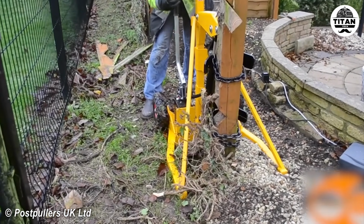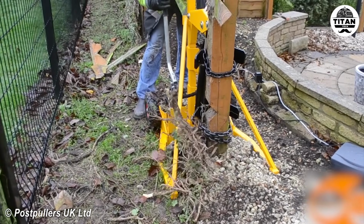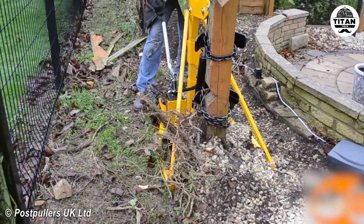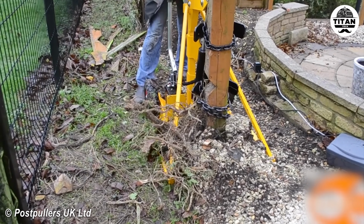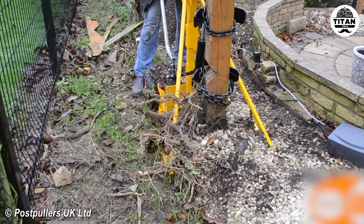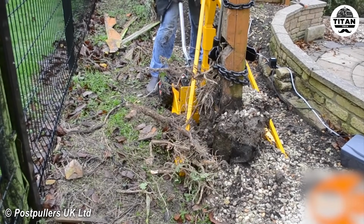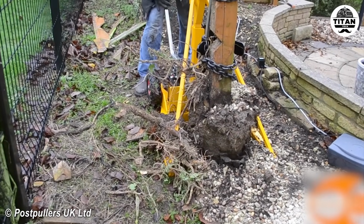When you think of removing a fence post, what comes to mind? For most people, it's the image of hours of back-breaking work, struggling with heavy equipment or broken tools. Well, throw that thought out the window. The Fence Master has redefined what post removal should be.